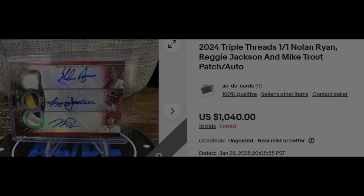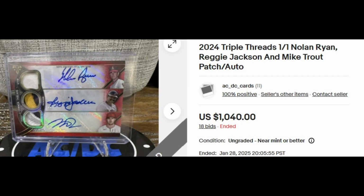Number 10 is the 2024 Topps Triple Threads 1 of 1 Nolan Ryan, Reggie Jackson, and Mike Trout patch auto that sold for $1,040. What a fantastic card. Two Angels legends and a current star all in one card. Despite Trout's recent injuries and decline, I think he will be remembered as one of the best in his era, probably along the lines of Ken Griffey Jr. and perhaps even as highly regarded as Mickey Mantle. Although this card appears to have a sticker auto, I don't think it detracts from its overall attractiveness.